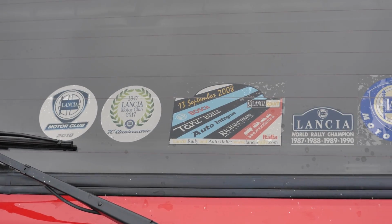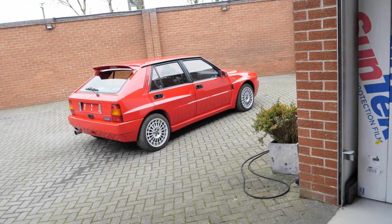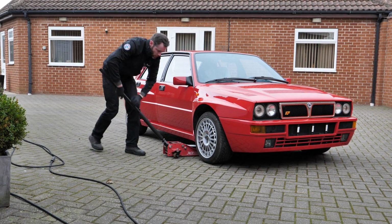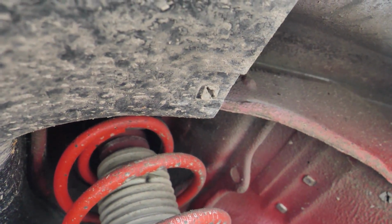So first things first, for wash and decontamination. The wheels weren't booked for any special attention this time around, however the complexity, the design, the intricacy of the spokes, I'm going to take them off anyway. It's actually easier for me to clean them and more time efficient to clean them off the car, having access to the ramp of course inside too.